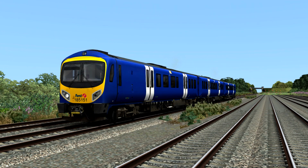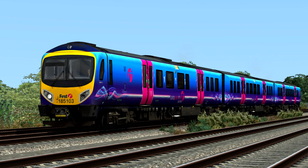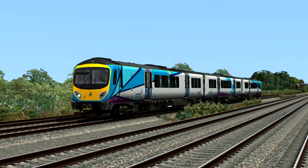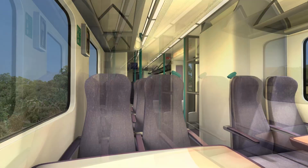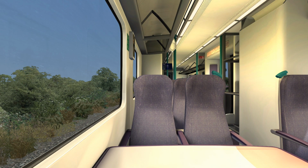Four major liveries are included: Dark Blue, First Barbie, First TransPennine Express and the current TransPennine Express. Additionally, there are also special vinyl variants and optional branding patches available. There are two kinds of passenger views, refurbished and unrefurbished, both sporting 3 camera angles.